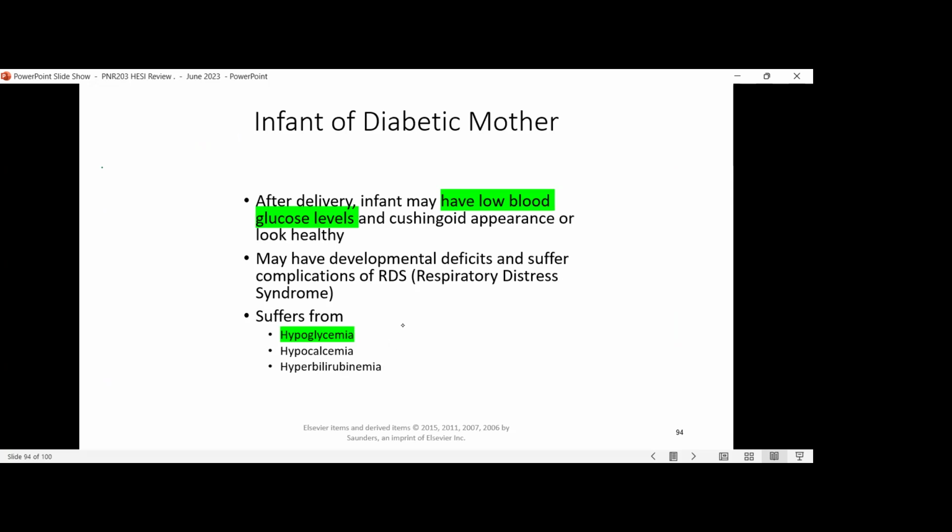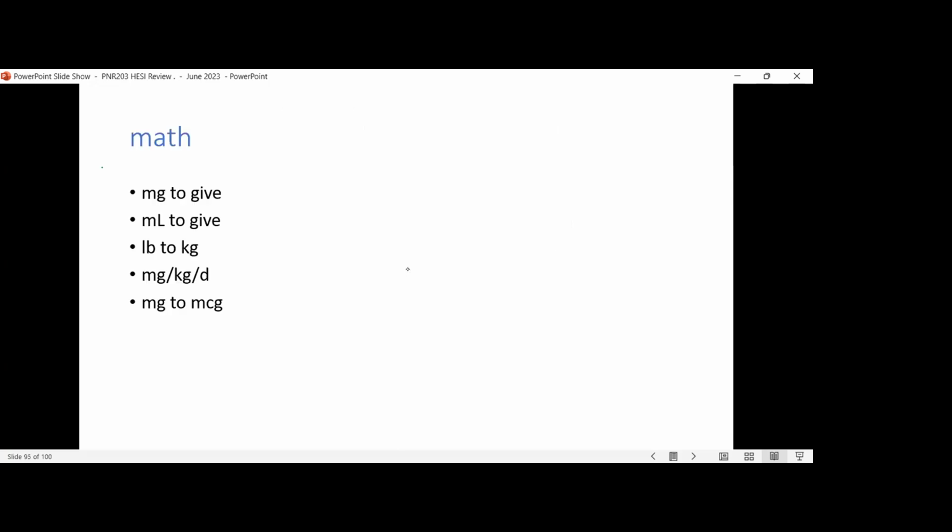You can see what this baby would have: an IV, getting medications, probably a central line. They can use the umbilical vein from their cord. I mean, it's just horrible. And then they have phototherapy. They will be there, and they're going to have all kinds of monitors on them because of respiratory distress. It's hard.